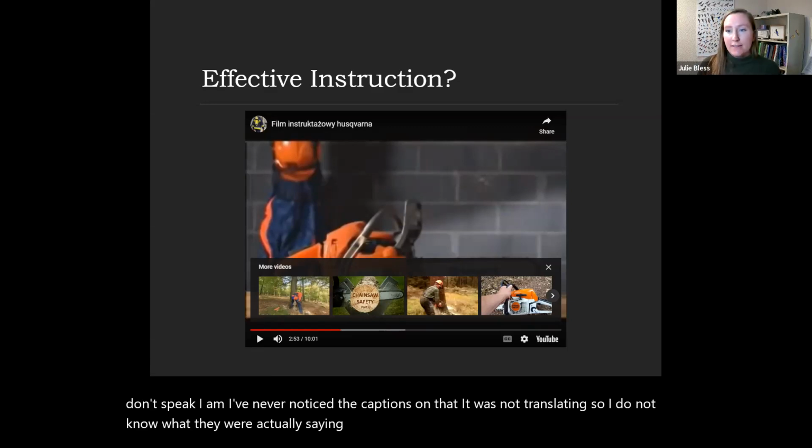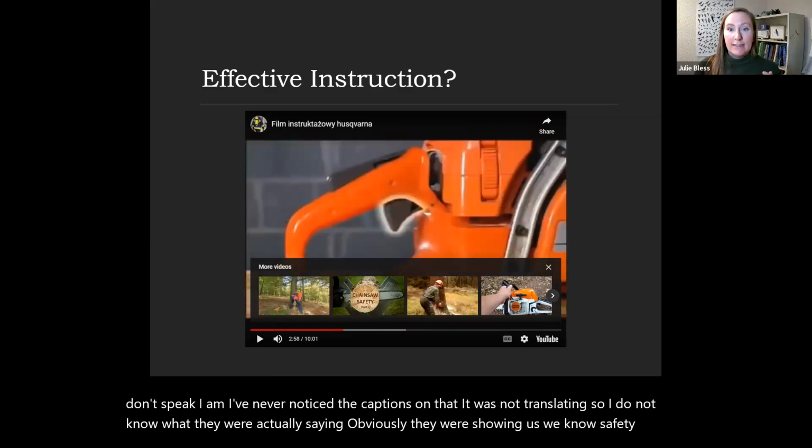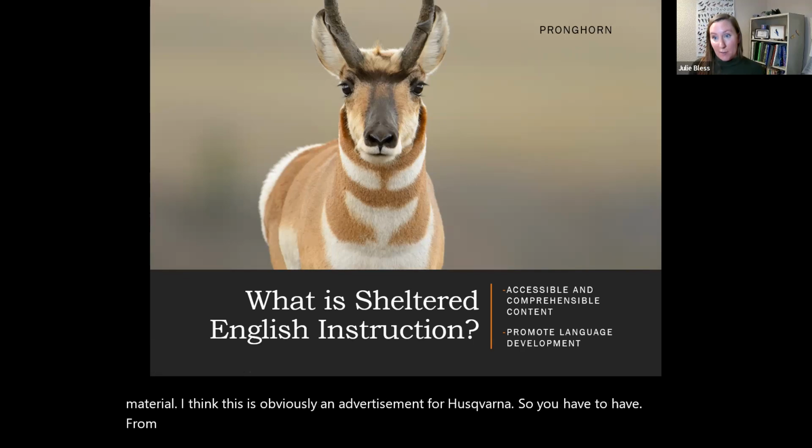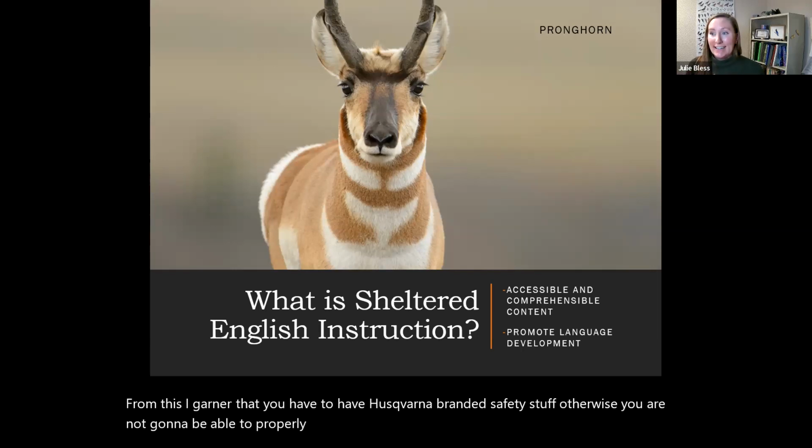Obviously, they were showing us, we know, safety material. I think this is obviously an advertisement for Husqvarna. So from this, I garner that you have to have Husqvarna branded safety stuff. Otherwise, you are not going to be able to properly operate this chainsaw.